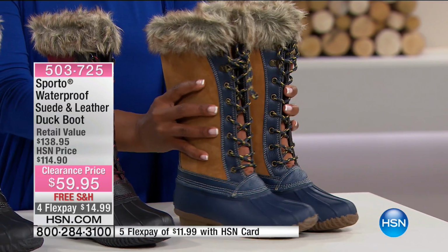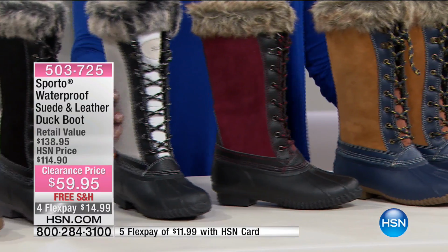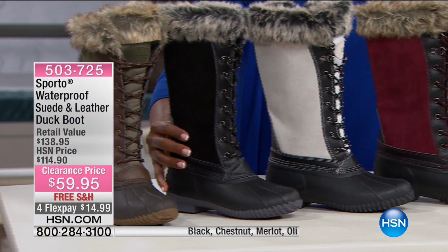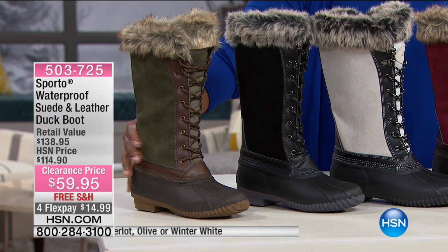These are called chestnut and navy. This is Merlot in black. This one is your winter white with black. We've got all black if you want it to go with that. And then we also have the olive with the brown.